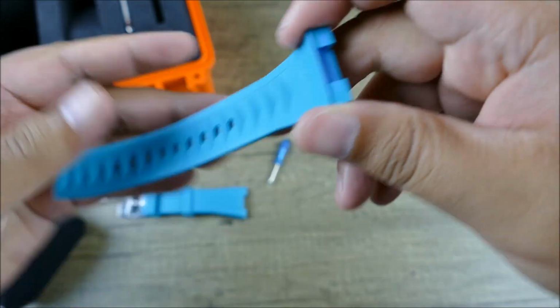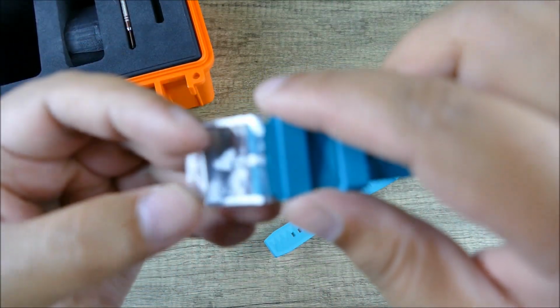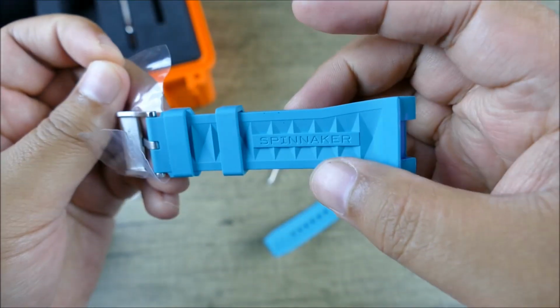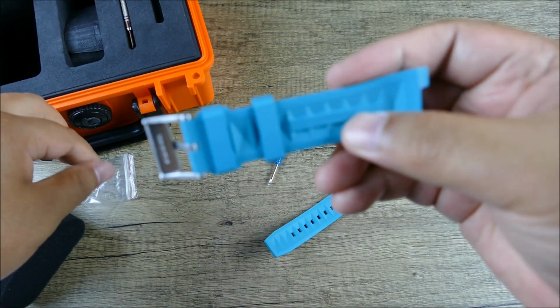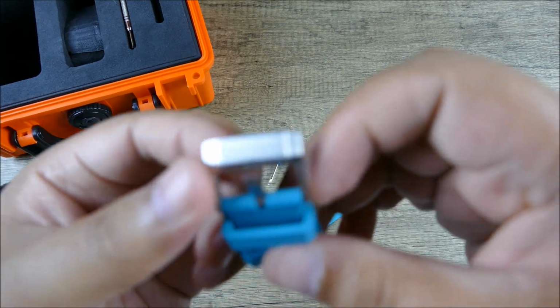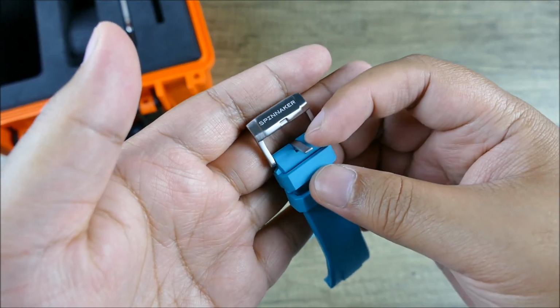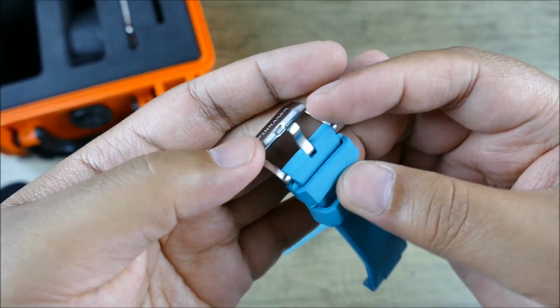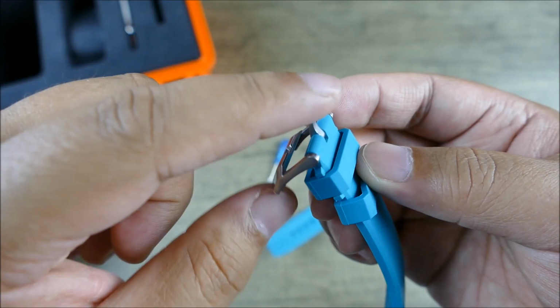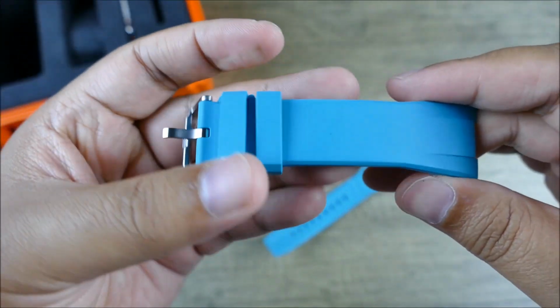Nice little cutouts for breathability. Also, you're getting a nicely milled buckle here, signed underneath as well. Check that out, stainless steel. Oh, let me get it to focus there. Very nice, signed, fully milled. Even this little finger here is milled. So what I'll do is I'll go ahead and put this on, and we'll be right back from there.